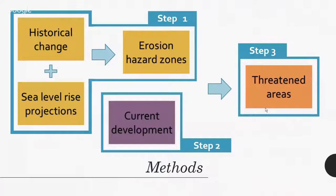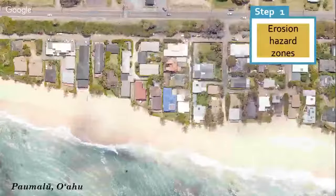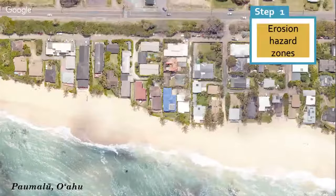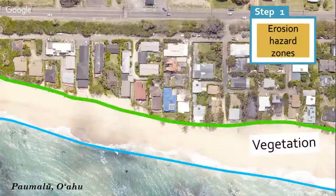So this is an example of what our methodology looks like. This is Honolulu, which is all beach, located on the north shore of Oahu. What we're looking at is an aerial photo from 2015. So what we do is we trace the important beach features. We trace the vegetation, which is shown in green, and the low water mark, which is shown in blue.